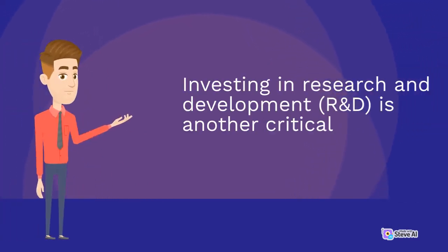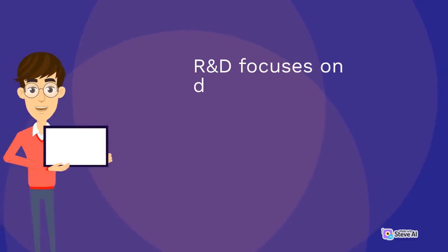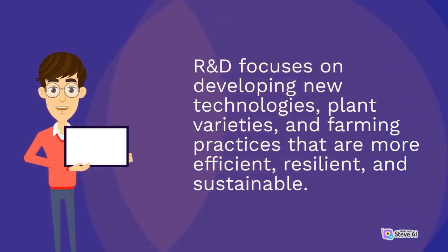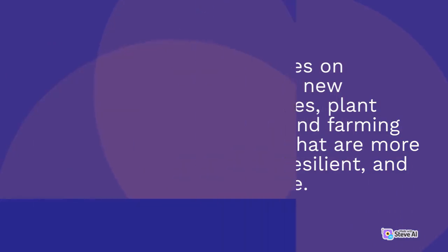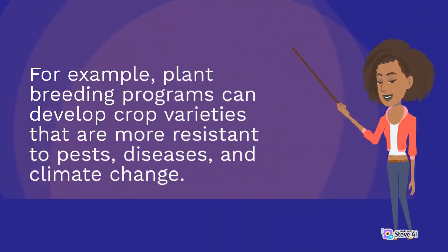Investing in research and development, R&D, is another critical way to improve agricultural productivity. R&D focuses on developing new technologies, plant varieties, and farming practices that are more efficient, resilient, and sustainable. For example, plant breeding programs can develop crop varieties that are more resistant to pests, diseases, and climate change.